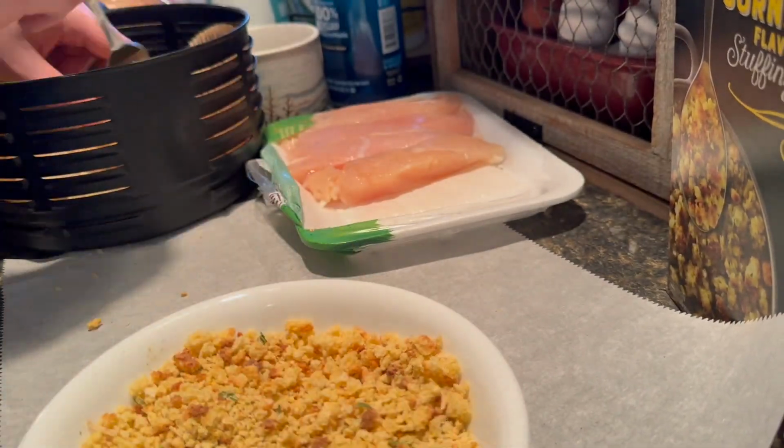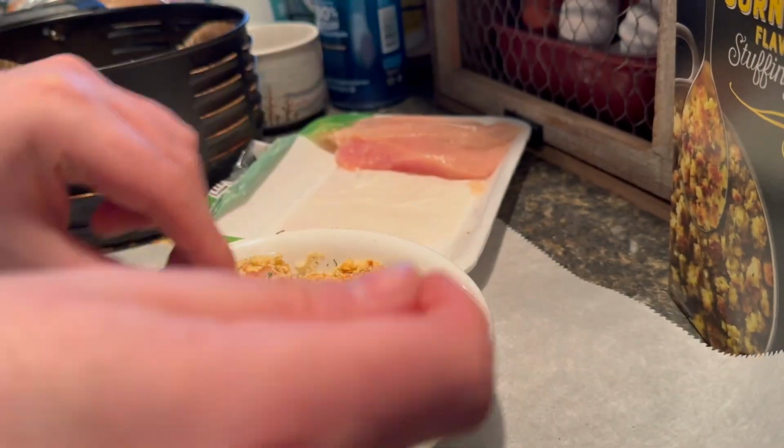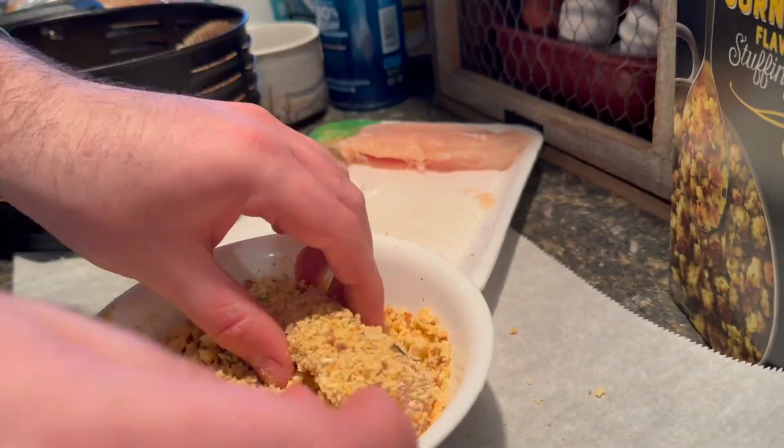Now I'm going to be real. I got too much stuffing. A lot of this went to waste. So looking back, I would try just with 1/4 of the bag of stuffing and see if that's enough. This did go for 7 chicken tenders here. So that is what we did.